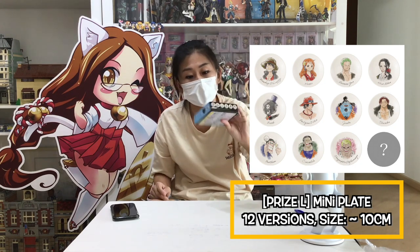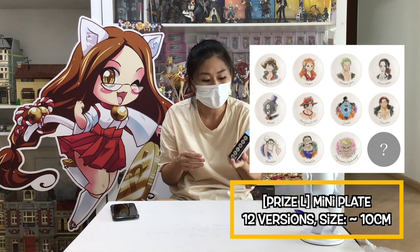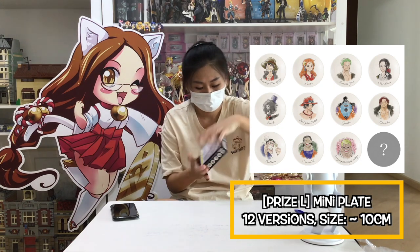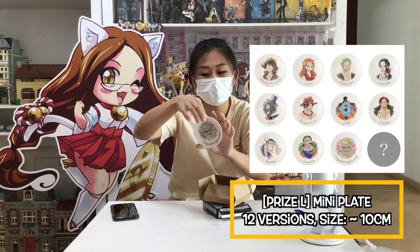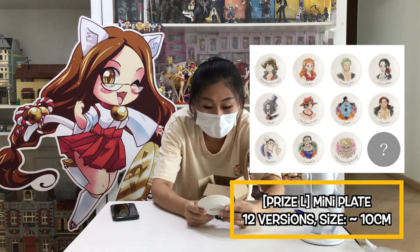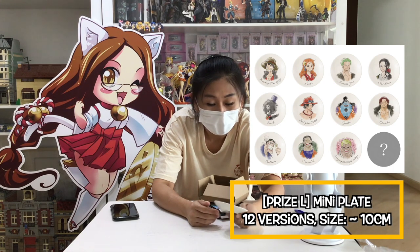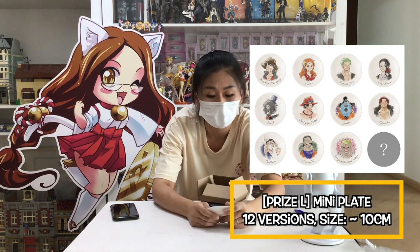So I'm just going to open one because there are too many plates for me to open them all. There are altogether 12 designs. It's blind, so you don't really know what you get. So what do you think I'll get? Ah, I get Doflamingo! The plate is rather small, but I think it looks pretty nice, with the profile pictures of all the characters. I do have friends who collect plates. It's actually quite nice to collect a set of them.